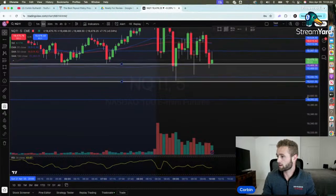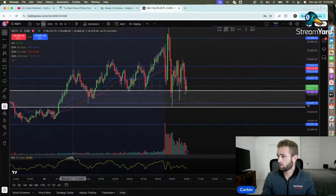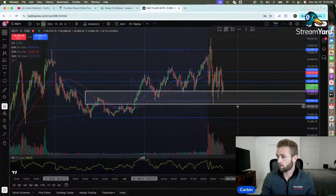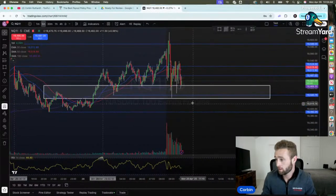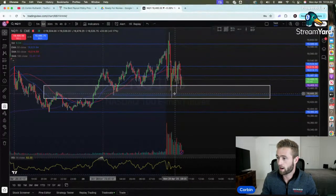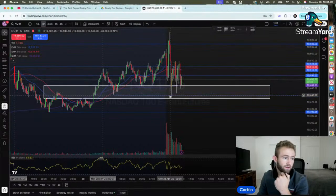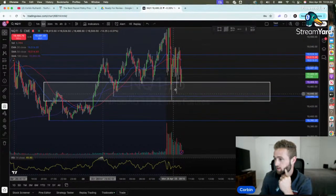So now we're looking at the 5-day 5-minute chart. Overall trend for the 1 hour chart is to the upside. You can see we're reacting right here off of this 1 hour fair value gap right now. Came down, reacted to this level, went back up.